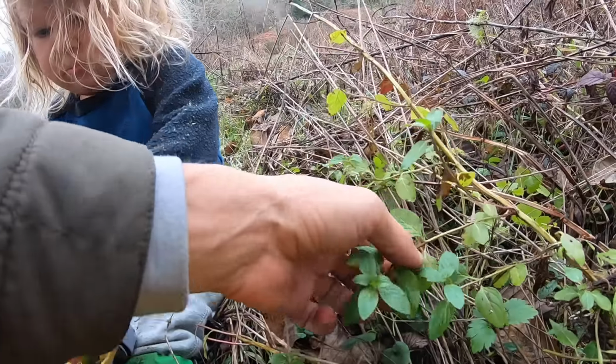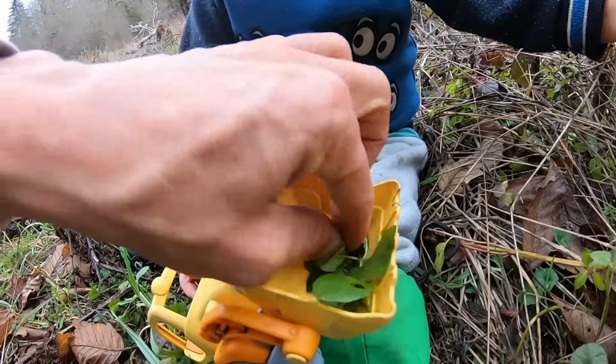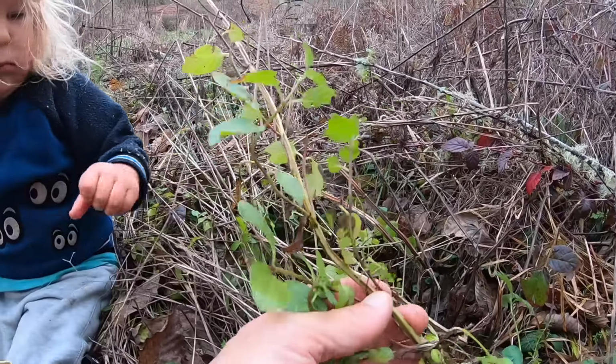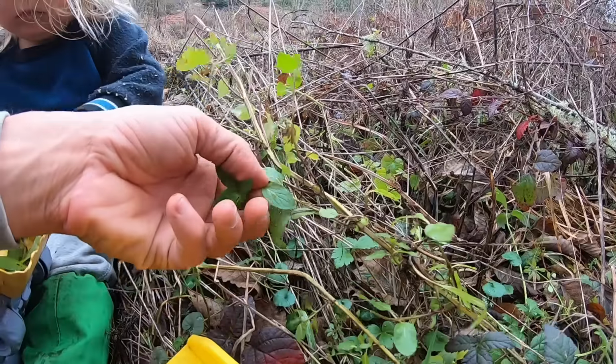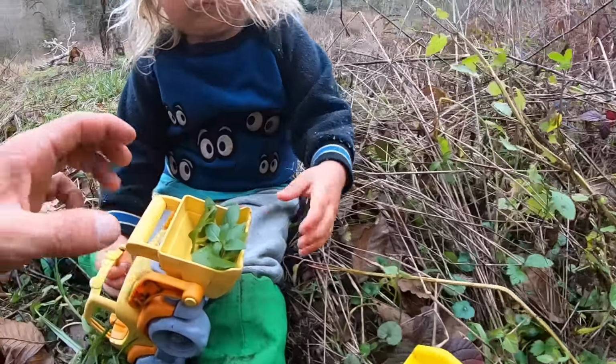Now we wanna be gentle with the plant, right? Why? Well, we don't wanna hurt it because we want it to keep growing. It's still winter time and so these plants are really scarce. I think that's good. Maybe one more right here. And that's enough for this plant. We'll move on to the next one, okay?